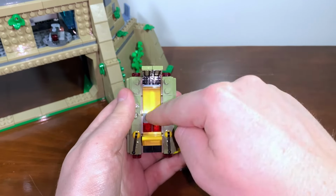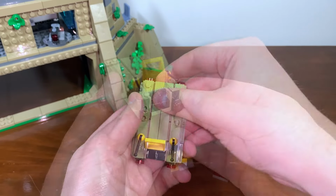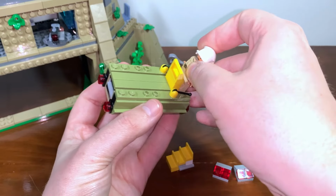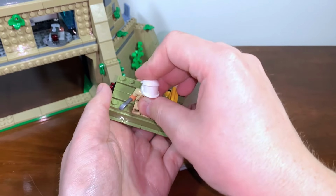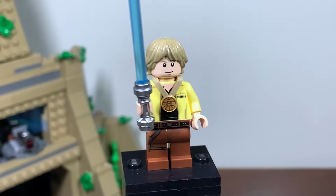The cart is able to open up and reveal some extra storage inside. This is where I've been storing the crew lights. We have a driving section here for the figure to stand on, either front ways or back ways like in the source material, and then studs are up top here for the figures to be seated, just like we see in the movies. This brings us to the figures now, and first up here we have Luke Skywalker in his ceremony attire.